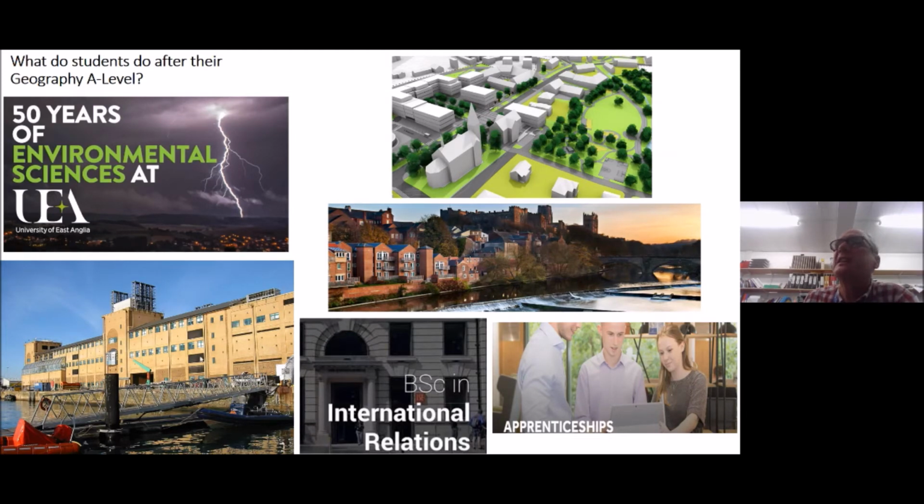And even things, I think we're down in Southampton here in this bottom left hand corner. This is the oceanography department, I think. So again, the study of the oceans. We were very slow understanding how important the oceans are on Earth, and now we're rapidly understanding their significance.